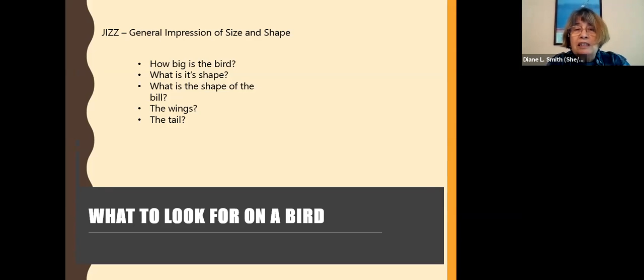So general impression is how big is the bird? And you want to compare it to something that you know. Is it, say, the size of a robin? Is it the size of a blue jay? Those are birds that almost everyone knows.